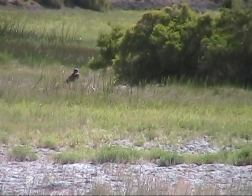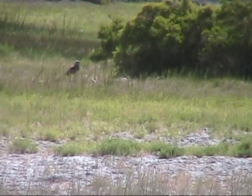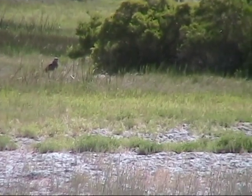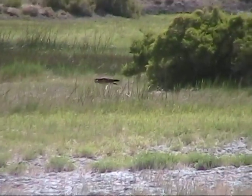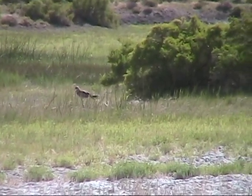A northern harrier hawk sits on the ground right out from the hot springs by a bush. They're a ground nester. They nest right on the ground. And it looks like he's got something he's going to sit there and eat.